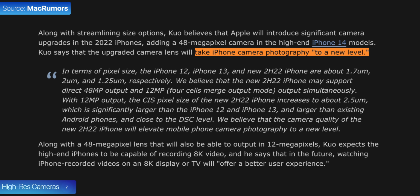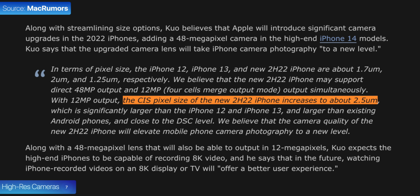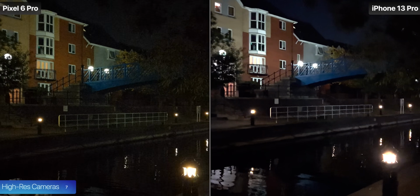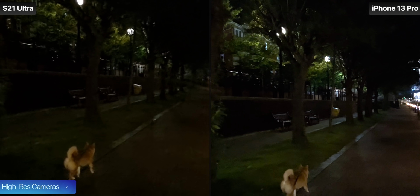Low-light performance in pixel binning mode would be improved, according to Ming-Chi Kuo, by featuring larger 2.5 micron-sized pixels from 1.9. However, from my experience using smartphone cameras with pixel binning tech, like the Galaxy S21 Ultra or the Pixel 6 Pro, or a few others, the video performance in low light is extremely poor, so pixel binning just doesn't seem to work with video.